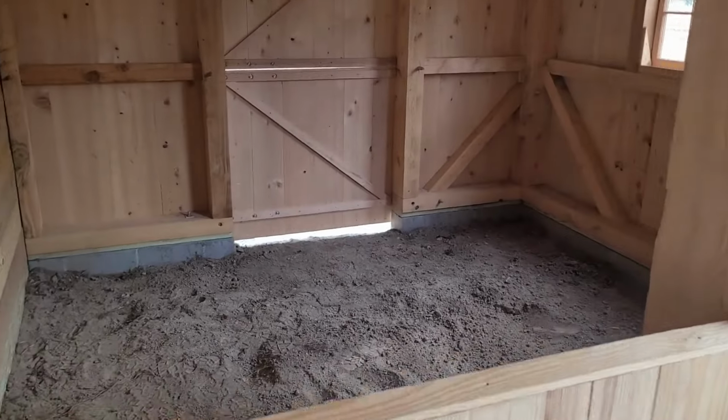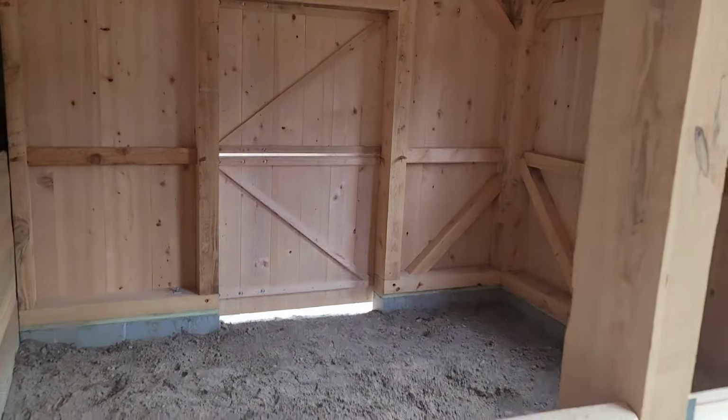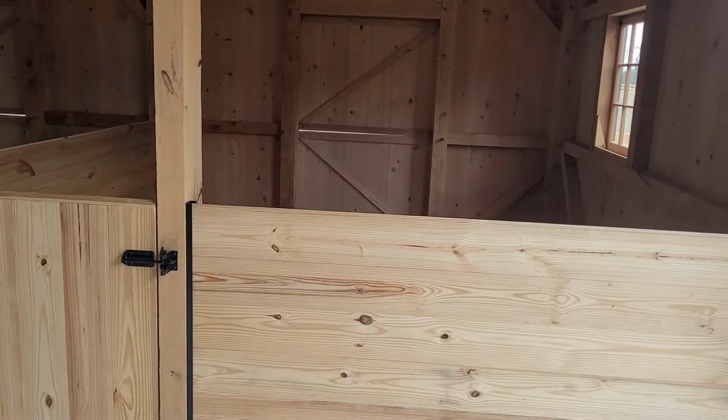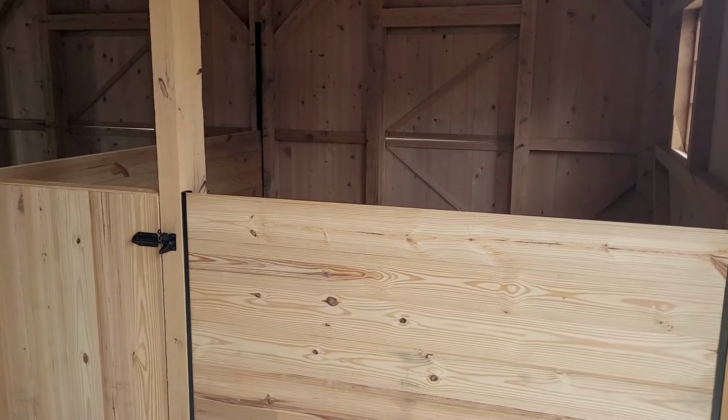What I'm about to do is bring a little bit more dirt in here, get some hay down, and then it'll be all set up for them. A nice, warm, dry, clean, secure area for them to be in. So, long time coming. I'm really stoked to get them in here.